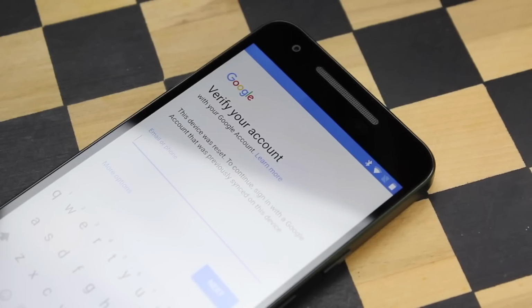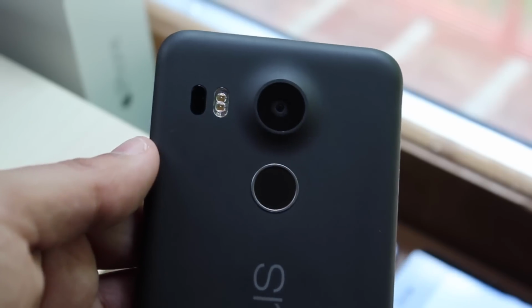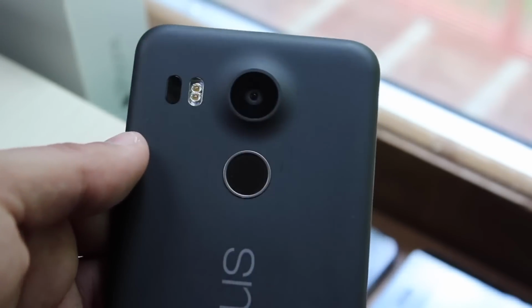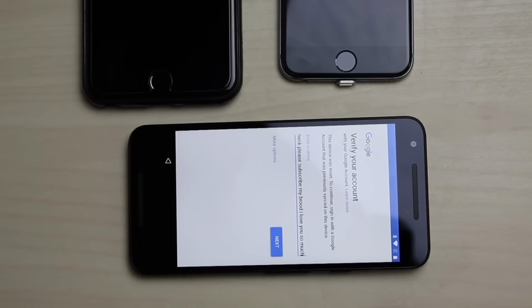It has a 12.3 megapixel camera in the back, which is fairly decent. It can take really good photos. It has a 5 megapixel front-facing camera. Both the cameras on this thing are okay. The back camera's pretty good, I'm not going to lie. The cool thing is that it does have a fingerprint sensor and it does have USB Type-C. Those are two key things for a lot of phones. This phone is pretty much future-proof for a while.